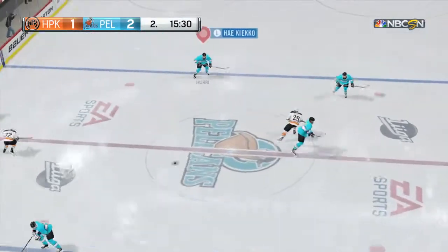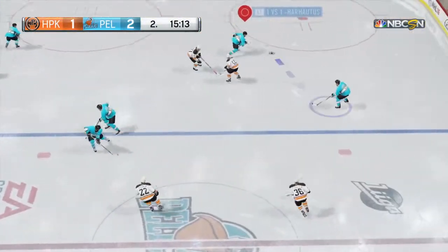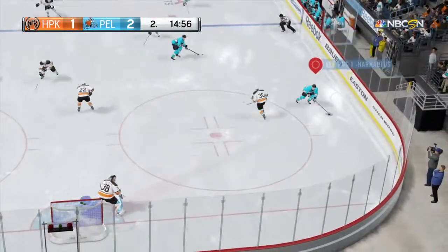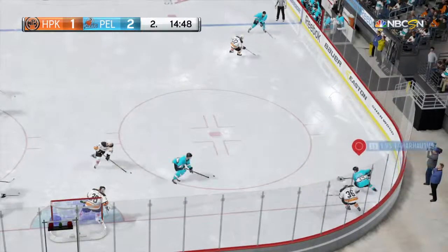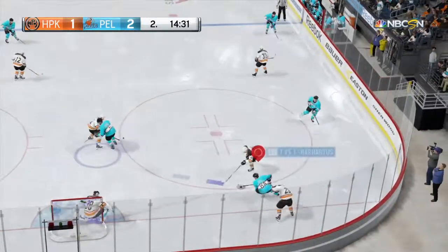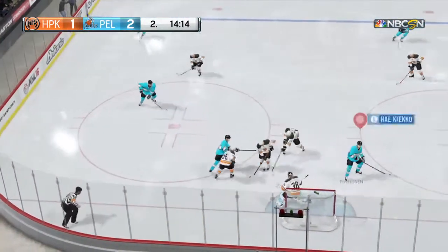Looks ahead to start something. And a bomb to Holland. Oh, great cut. The Pelicans carry through center. Forcing attention in deep. Right where the boards turn, he's got it. Moves behind the net. Pass cut.